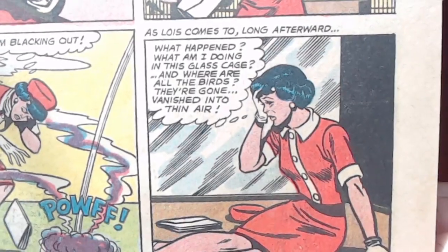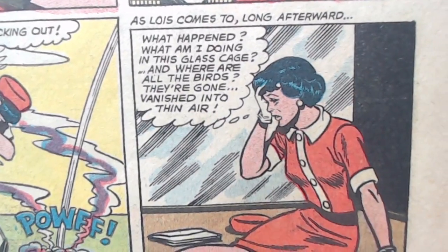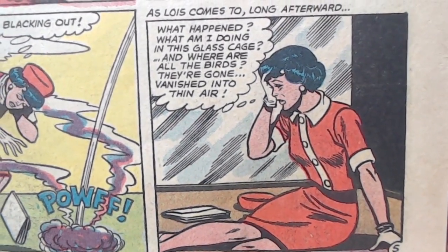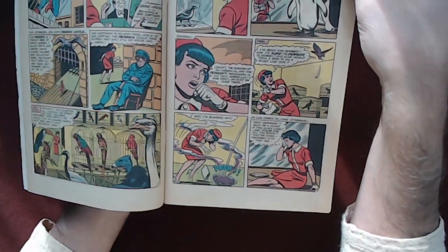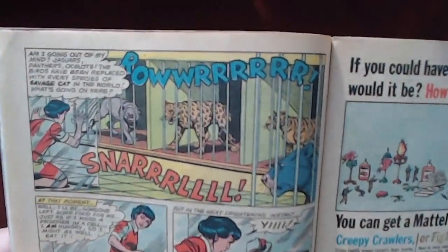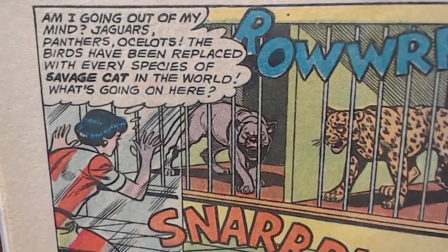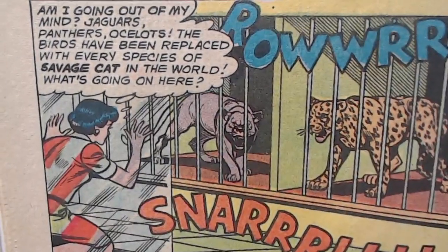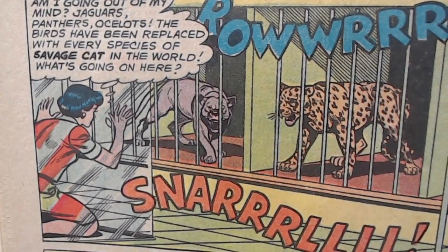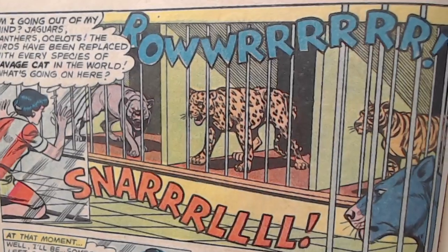As Lois comes to long afterward, what happened? What am I doing in this glass cage? And where are all the birds? They're gone, vanished into thin air. Am I going out of my mind? Jaguars, panthers, ocelots. The birds have been replaced with every species of savage cat in the world. What's going on here? Roar, snarl.